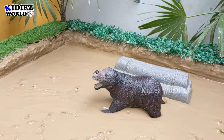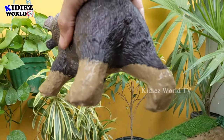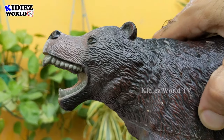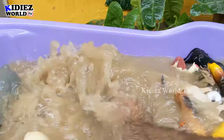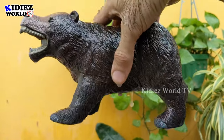The next one, we have the big brown bear, which is a domestic animal. Brown bear can be found in the northern areas of Pakistan, and these brown bears are big. They are omnivores, and they have a big mouth and a big heavy structure. Let's watch him. Here we go, brown bear.